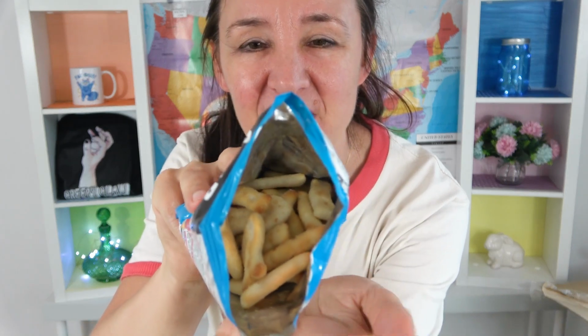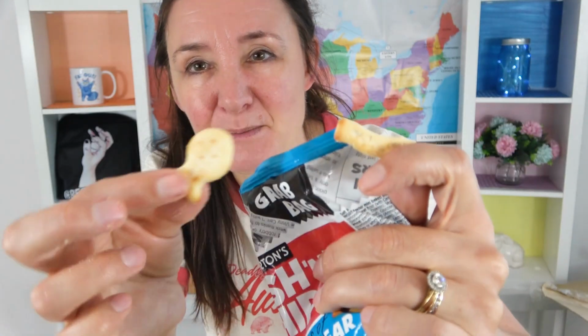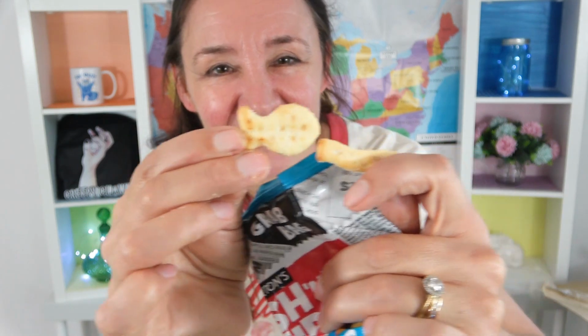Oh wow, you can smell the vinegar straight up. British people really love their vinegar on things, you know, really do. Oh my gosh, it's so freaking cute. So you got your little chip shape and then your fish. Aww.